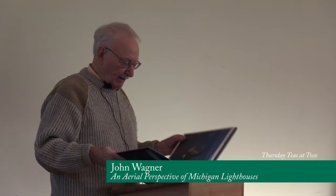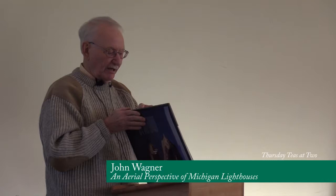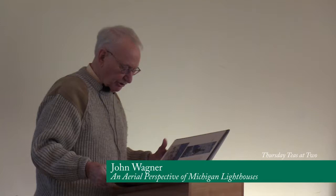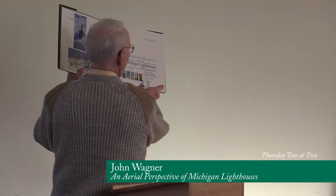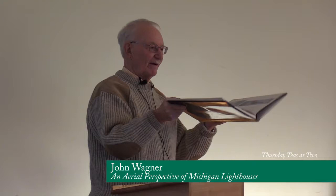In fact, this is a limited edition that we did for the Port Austin Lighthouse Centennial. And again, like we did with some other things, this is the Port Austin Lighthouse. These are the stamps canceled at the Port Austin Post Office, right there. And I might add that when I designed this book, this is page 9, the title page, I designed that page for personalized autographs in the book.